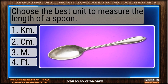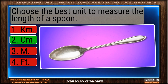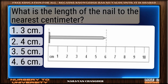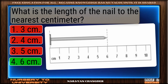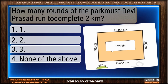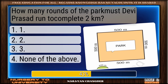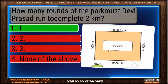Choose the best unit to measure the length of a spoon. You got it. Your choice cm is right. What is the length of the nail to the nearest centimeter? Good thinking. 6 cm is the right answer. How many rounds of the park must Devi Prasad run to complete 2 km? Correct response. 1 is the most accurate answer.